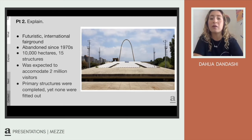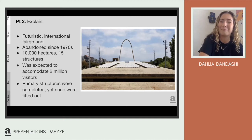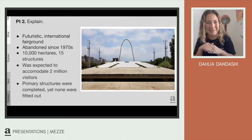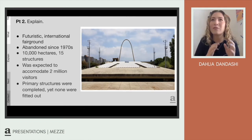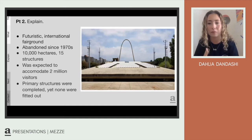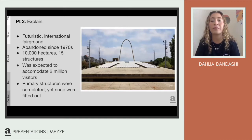This fairground area is huge, about 250 acres, but it's only 15 structures in this huge open area. I know Mike is laughing. And this fairground has been abandoned since the 1970s, which is crazy. No one is taking care of it, no one is really doing anything for it, and it's just there. This area was expected to accommodate 2 million visitors, and it's kind of sad that it's not accommodating really anybody or anything at this point.